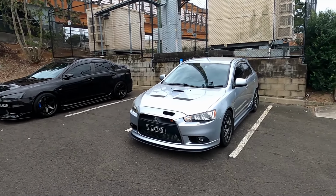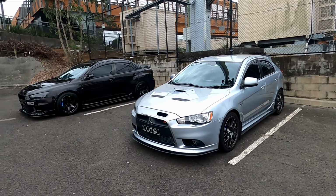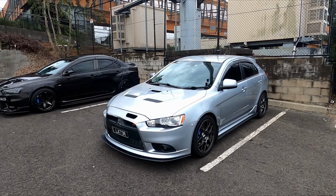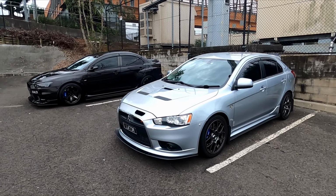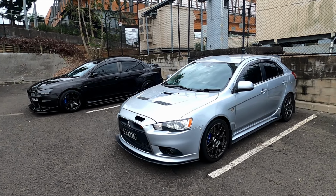So today, as you can see, we got a couple of Ralliarts and Evos out, heading for one of our monthly cruises. We have just met up here, heading off in about 5-10 minutes, so I thought I'd better get the camera out, and we're gonna head off to a smoke house for some barbecue. So it should be a fun day.